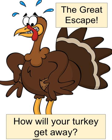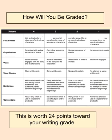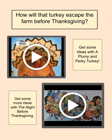All right, so boys and girls, The Great Escape. The Great Escape started on a farm, right? You remember it is worth 24 points by the time we are done. We read a few stories. We read about the plump and perky turkey who actually got away just by camouflaging himself in with that artwork. And then we read The Night Before Thanksgiving, where the turkeys were actually given a little bit of help to get away. I'm not even sure the turkeys realized that they were being eaten, but the kids did.